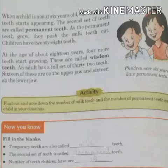So what do we read in this paragraph, children? It's that when a child is about 6 or 7 years old, new teeth start appearing. These teeth are called permanent teeth. You learned earlier that temporary teeth are replaced by permanent teeth. So as the permanent teeth start growing, the temporary teeth start pushing out of the gum. When a child is 18 years old, 4 more teeth start growing. These teeth are known as wisdom teeth. What are they known as? Wisdom teeth. Yes, a full grown adult has 32 teeth in both of the jaws, in which 16 of these teeth are in the upper jaw and 16 in the lower jaw.